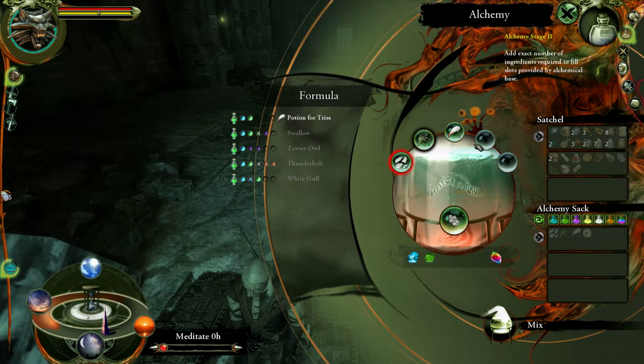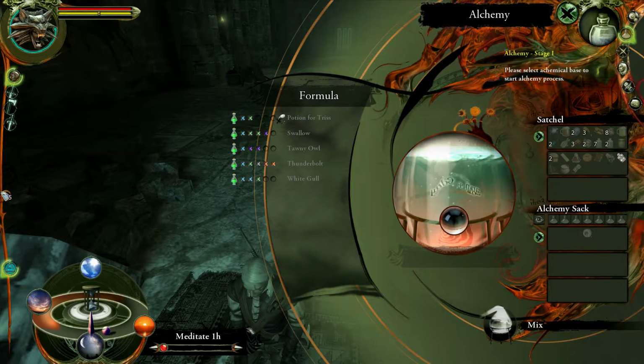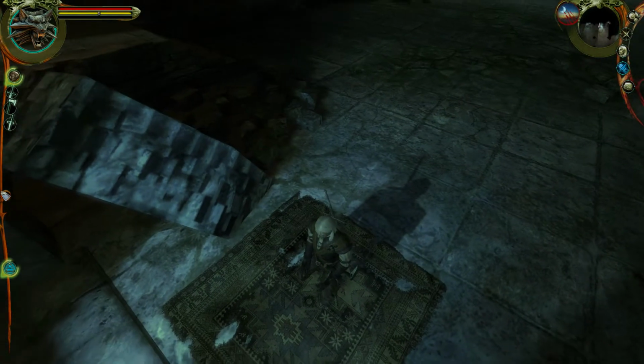And I guess you can't just add things willy-nilly. It has to be part of a formula. Okay, this is pretty hard to screw up, actually. Alright, so I just... Oh! Alright, I should take the potion to Triss's room on the upper floor. And I guess I just click on that, and... Alright, and I made it.